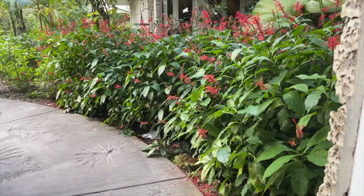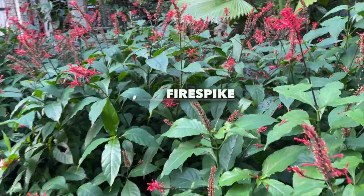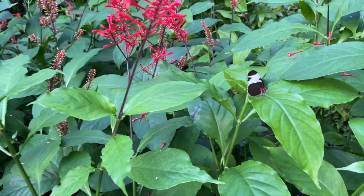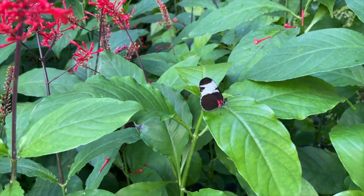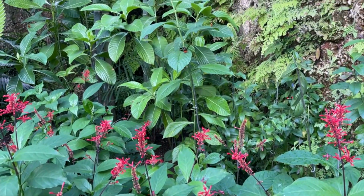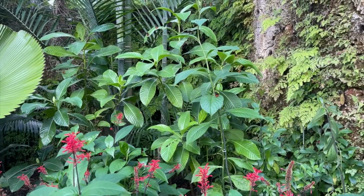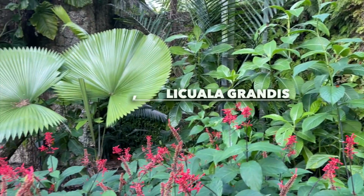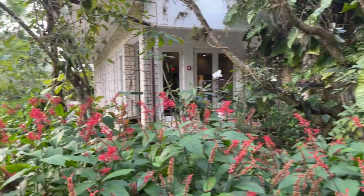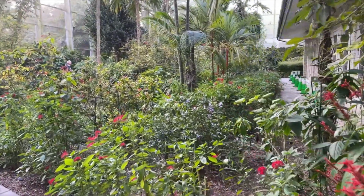Once inside the butterfly house, you're immediately greeted by this beautiful red fire spike plant. It's a wonderful butterfly attractant. And there we have a little butterfly! In the background you can see a blue morpho flapping its beautiful blue wings and some other butterflies sunning themselves. To the left here is a Latania grandis, a beautiful striking palm, and it's actually a host plant for two butterflies, the giant red eye and the palm bob. They both have these big googly eyes.